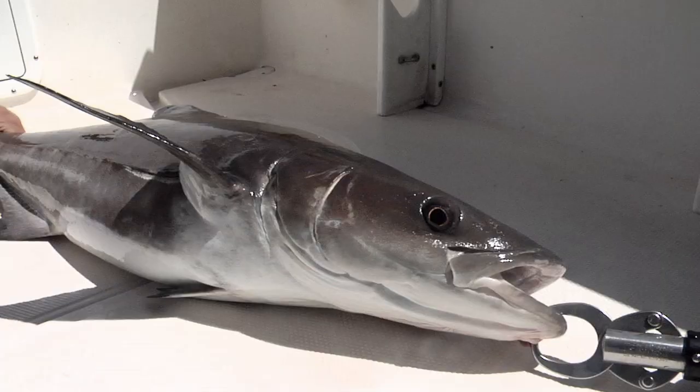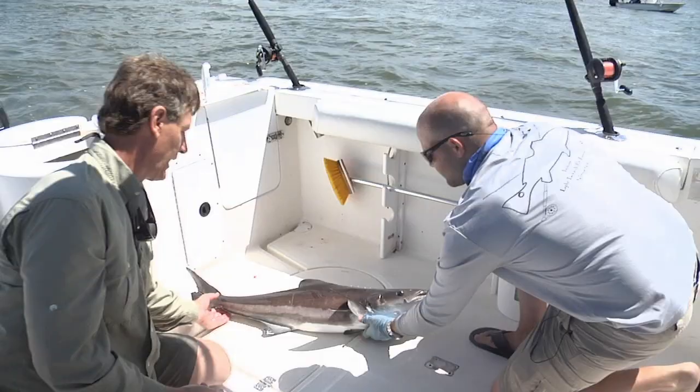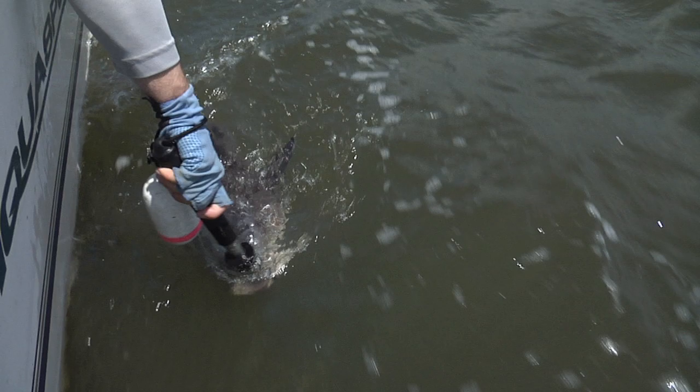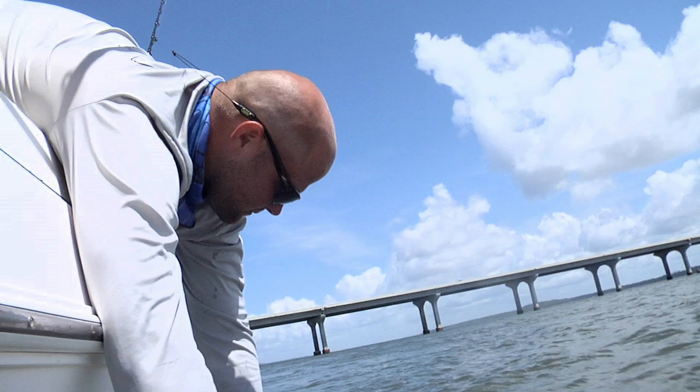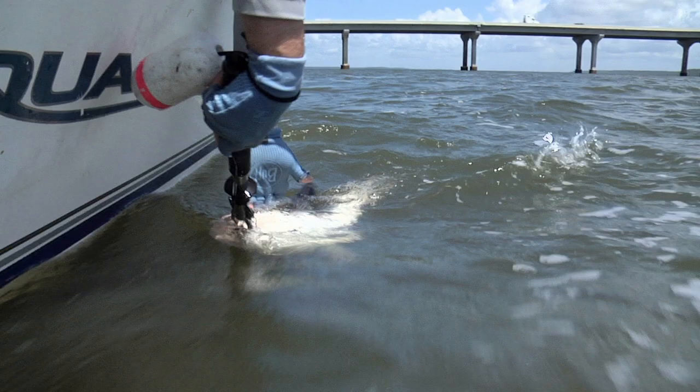Okay, well, we don't want to hurt this fish. We want to release it. Absolutely. So let's get it back in and let it go. When you're resuscitating them, you like to have them in the water with their face facing into the current, and you don't let them go until they start to fight you. So we want to make sure we revive this one, make sure it's ready to go.